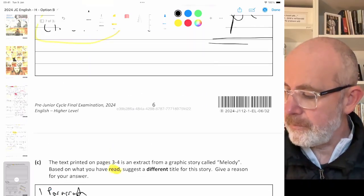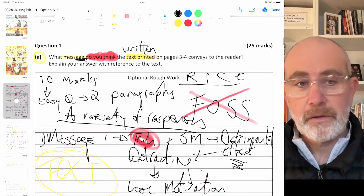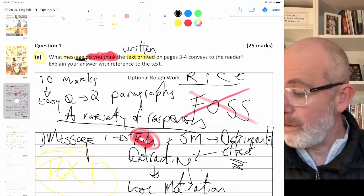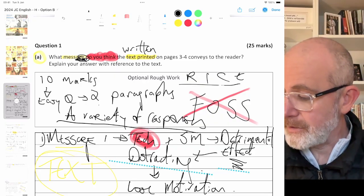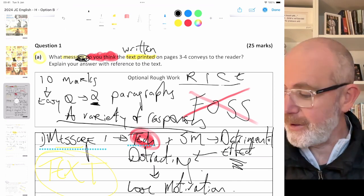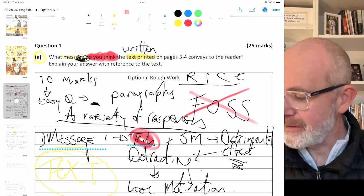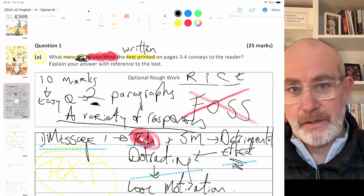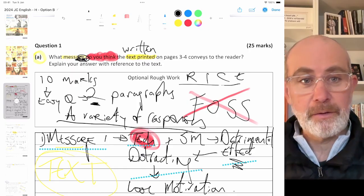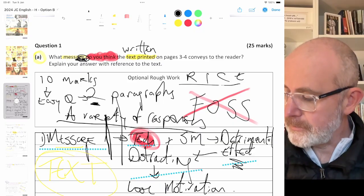Okay. And then the first question, which is very, very straightforward. You just have to read the piece and say, what message do you think? Now it says message. I would advise you to write 2 paragraphs here. See that? That's a 2. My terrible handwriting. I'll redo that. That's better. 2 paragraphs for, I would say, a 10 mark allocation for that question because it's very easy. So if they ask you for a message, are you allowed to talk about 2 messages? Of course you are.